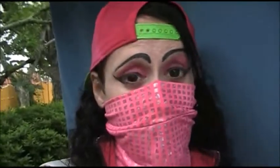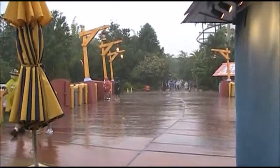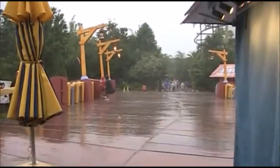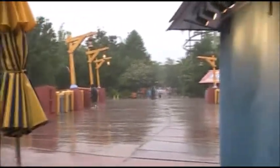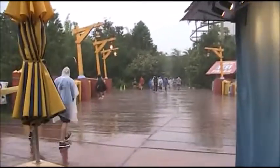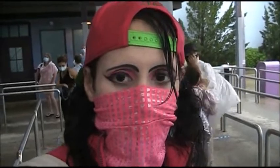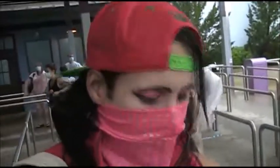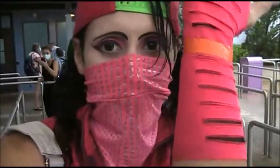Trust me on this. Also, it's coming down pretty hard right now. Worse than yesterday. Thinking of making a break for Spider-Man if I can. I might do that. I'm gonna make a break for Spider-Man. So, I made it to Spider-Man, but I got soaked in the process. I might have to ditch these gloves because they are just sopping wet. Very cold. So, take a look at the glove one more time, guys, because I'm about to lose it.